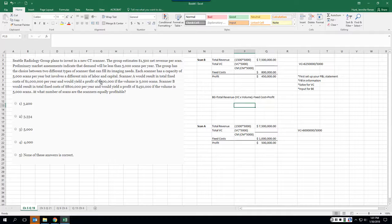we see that scanner A is going to have a fixed cost of $1 million, and they're going to have a profit of $500,000 at a volume of 5,000 scans. So that's all the information we need right there to set up the P&L statement for Scan A. Now, how we're going to do that, let's go ahead and fill in the information.